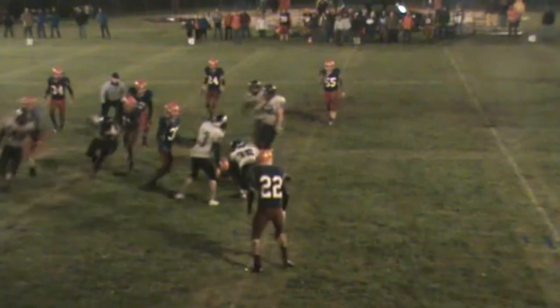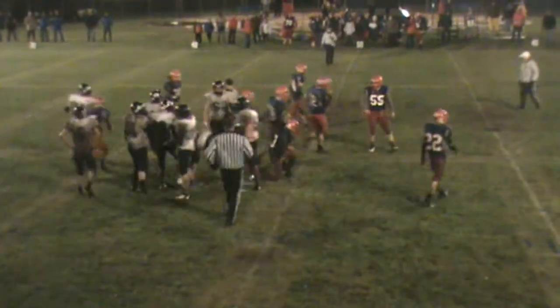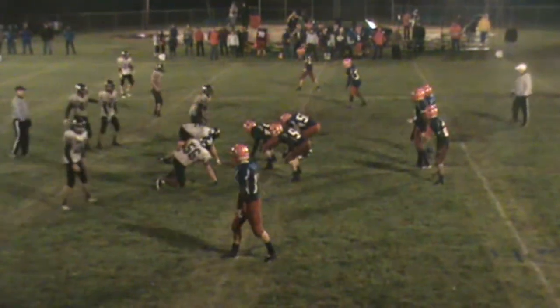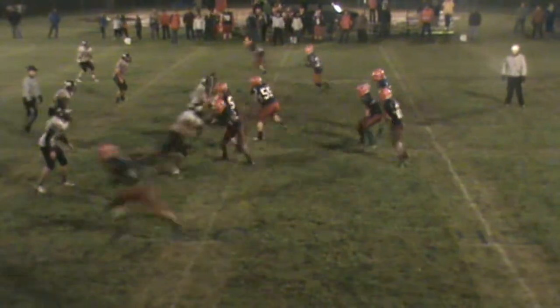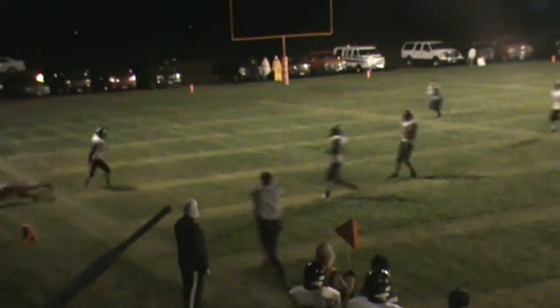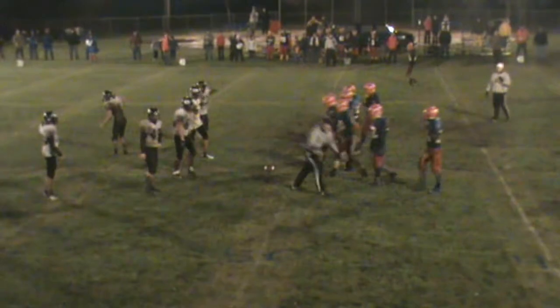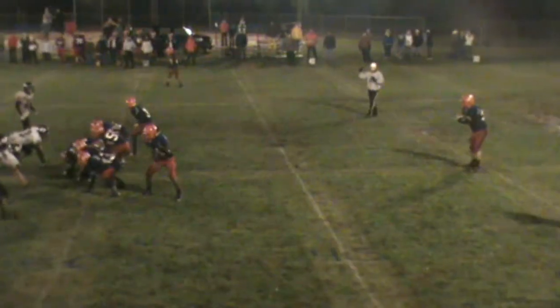Bixler on the keeper, gets mad as he tries to cut, gonna pick up a yard. Patriots in the spread offense. Bixler to pass. There it is out deep for Trent Hofer, and he can't quite haul it in. Grayson Banger steps in to punt the ball away.